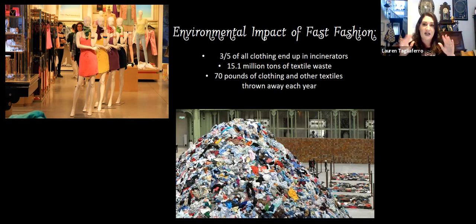However, these fast fashion items also have a huge impact on our environment, thanks to this high demand. According to the New York Times, nearly 3/5 of all clothing ends up in incinerators or landfills within a year of being produced. And beyond this, the EPA found that there were 15.1 million tons of textile waste, of which 12.8 million were discarded completely.